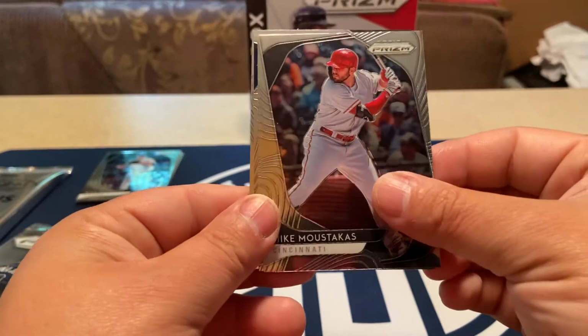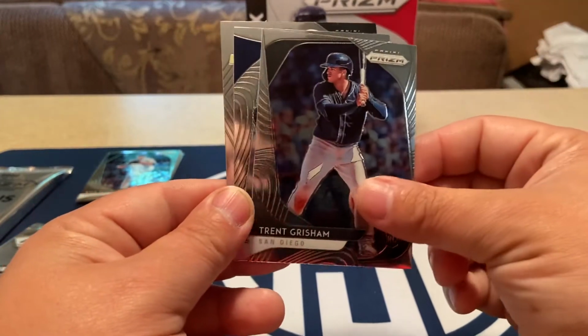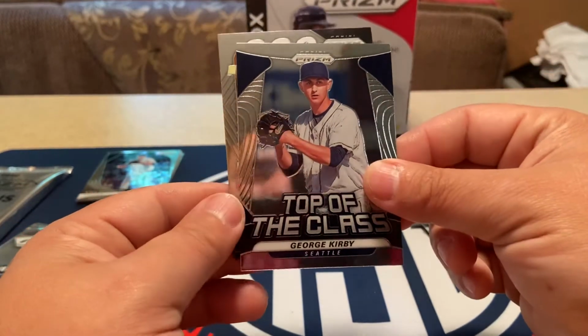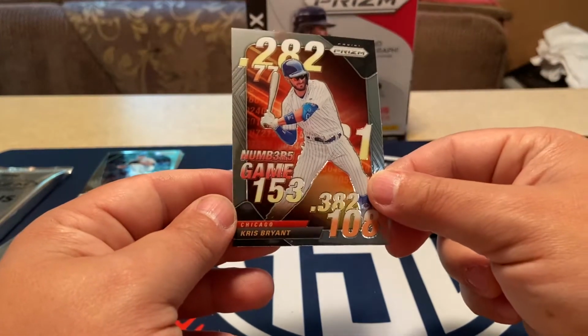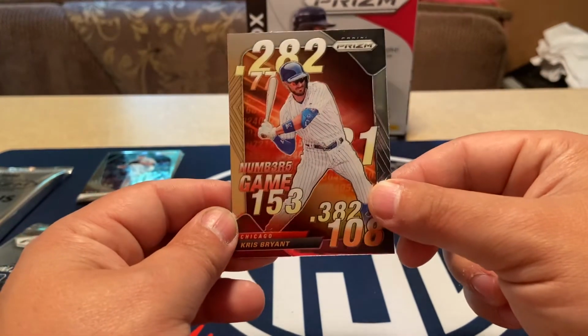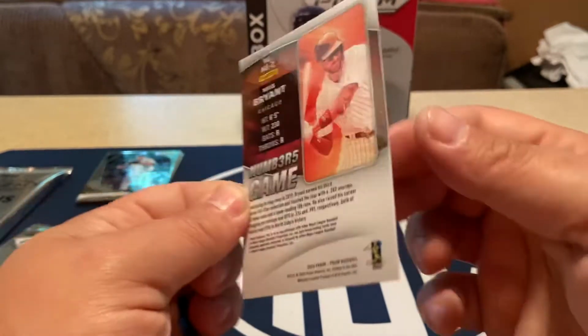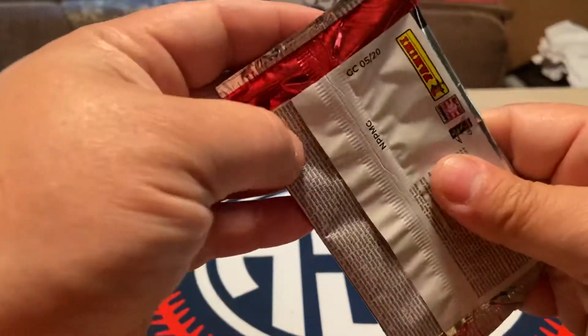Let's start off with Mike Moustakas. Trent Grisham rookie card. George Kirby Top of the Class insert. And Numbers Game, Chris Bryant. Pretty cool insert. Back of that one. Next pack here.